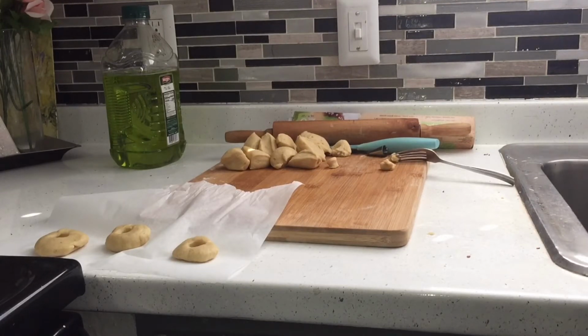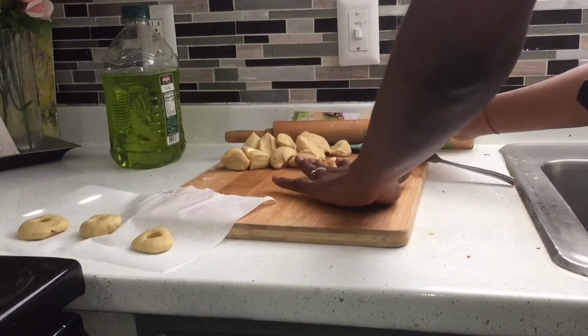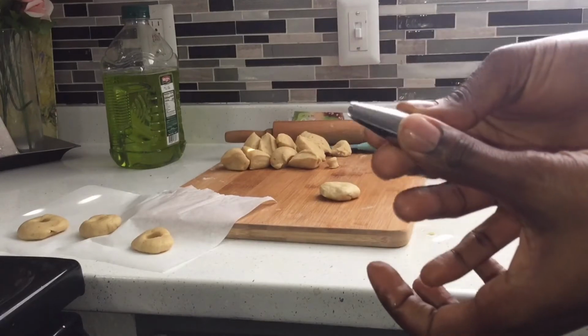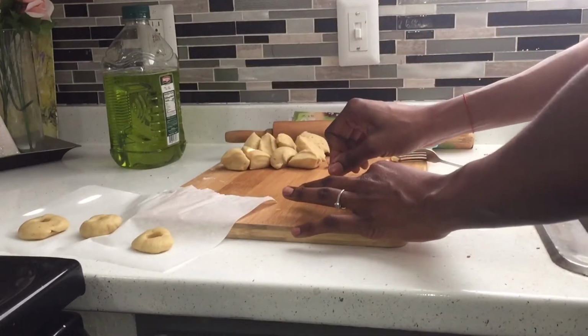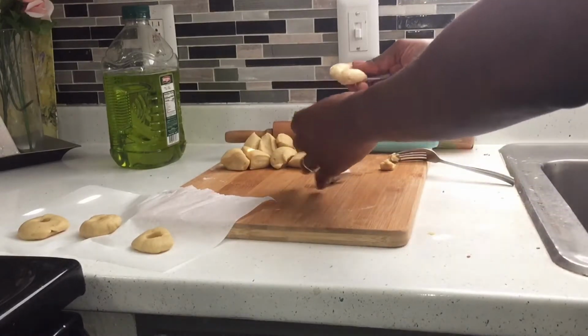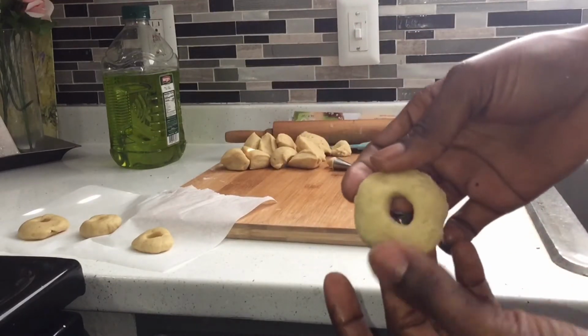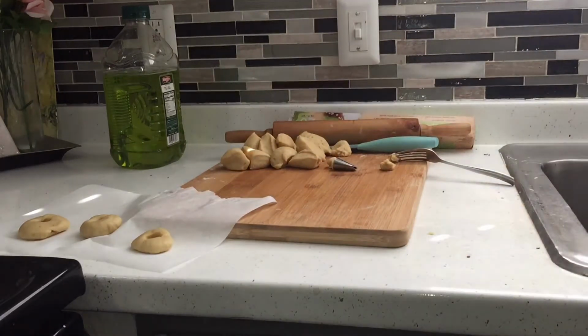Guys, I forgot to say that I did add a little bit of nutmeg powder and some cinnamon powder in there. If you don't have it on hand, it's okay, you can still do your donut without it, it's not a problem, but the cinnamon and the nutmeg give it a flavor, like you're baking a cake or something else, it's good too.